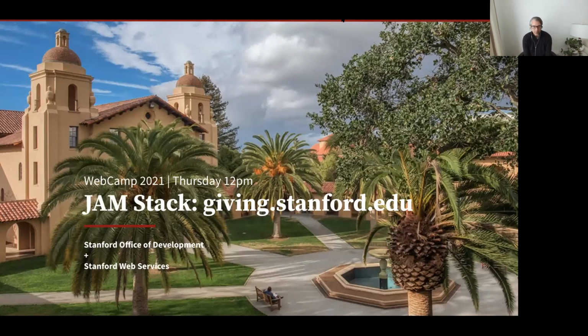Today we're going to talk about the Jamstack, and specifically the Giving to Stanford website project, which we launched this past January. So we're super excited about the results, and really happy to share a little bit of background around how we got to where we're at, and some of the decisions we made along the way to hopefully deliver a really impactful experience for donors who want to give to Stanford.